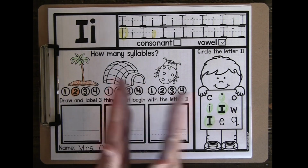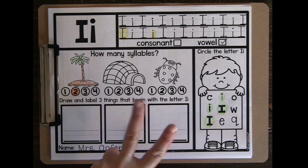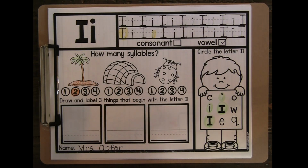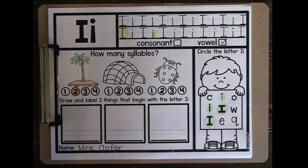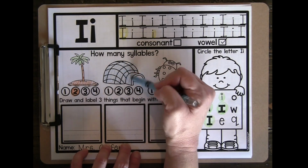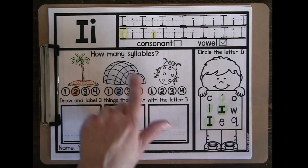Ooh, let's clap igloo. Ready? Igloo. Count it. Igloo. Okay, I know igloos are white. I do know that. They are made of, yes, ice. But just for fun, I'm just going to give it a little bit of light blue because that color reminds me of things that are cold. You don't have to do that. Igloo. Okay, now that had the short I.